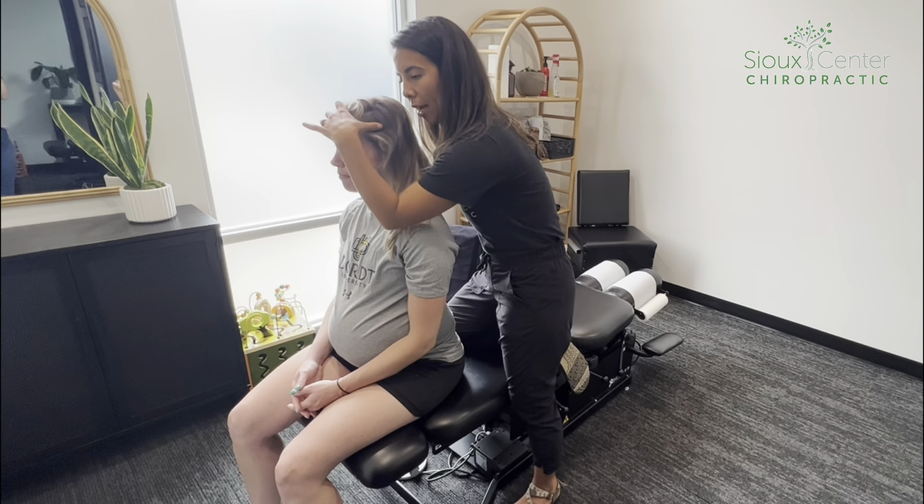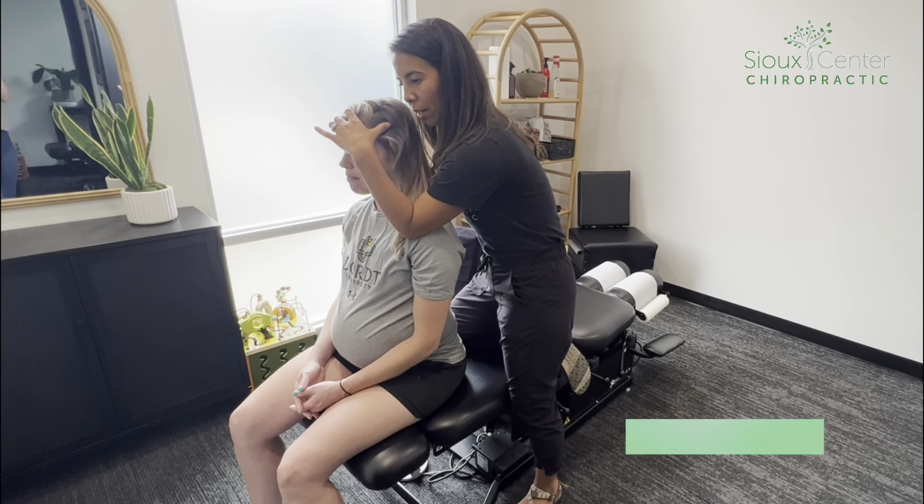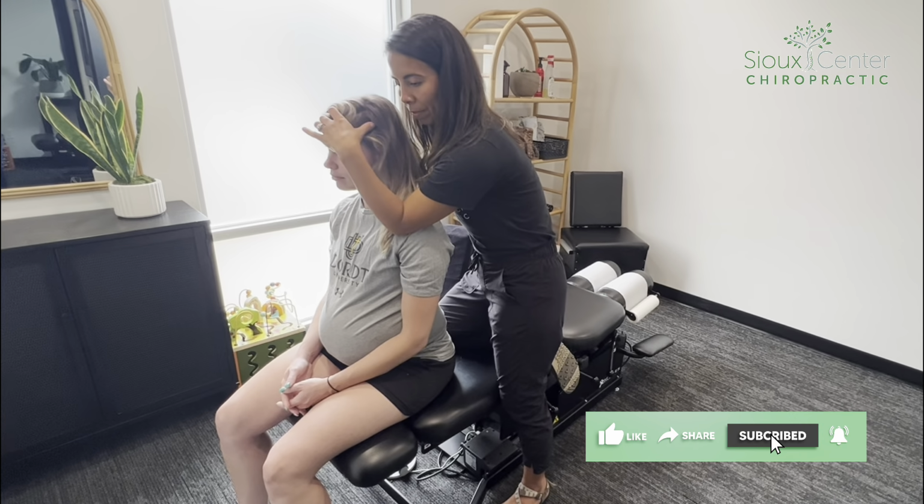So I'm doing the same thing. I'm just moving these cervical joints through their normal ranges, and I'm just noting, and you can kind of note that too, right? Where it's not moving like it should.